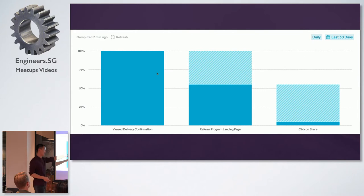Our analytics showed that our referral program was really bad. Out of all the people who reached our landing page, less than 10% decided to actually refer. So people are seeing it and thinking, maybe I'm interested in this, and then they don't follow through. What is going on?